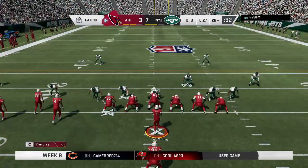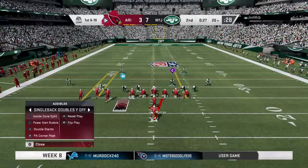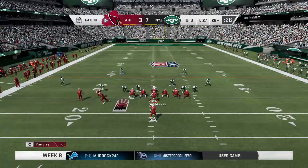Ready to go with their next drive, and at the line, the Cardinal offense. You've got less than 30 seconds left here in the half. You're well on your own side of the field. What are we doing here, Coach Davis?